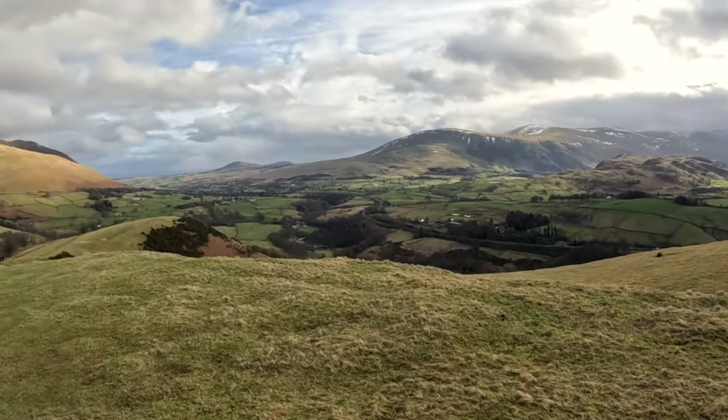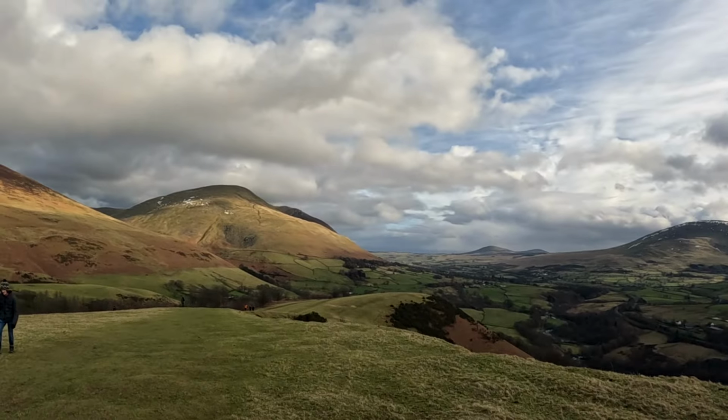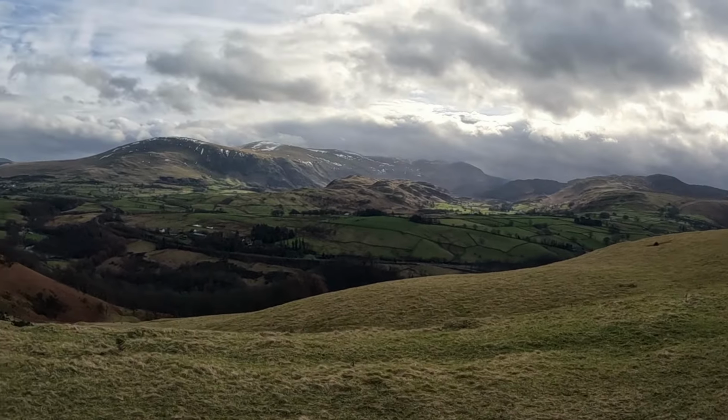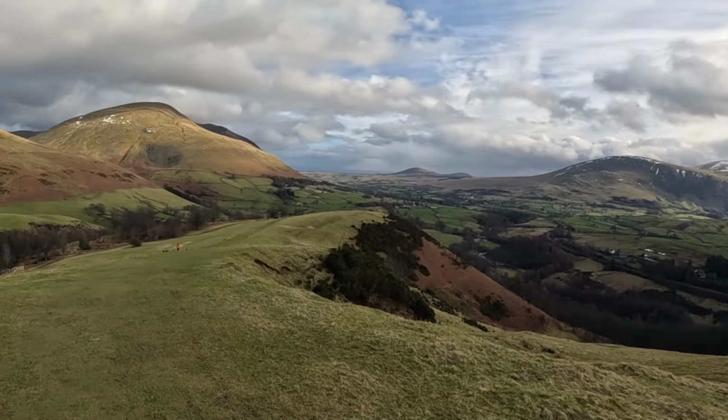If you want to continue this route a little bit further, you can go the Blencathra route, which is just up there, and that'll avoid Sharp Edge for you. Even though it's a low walk, this is still pretty good views over the valleys. But yeah, definitely worth doing, it's a good one.